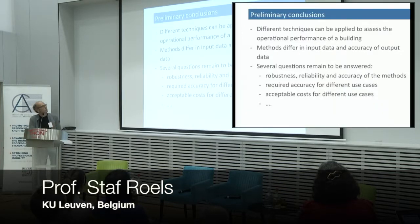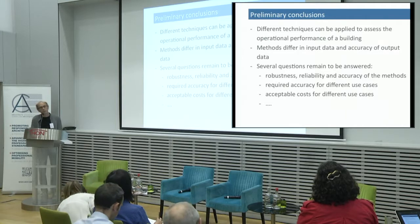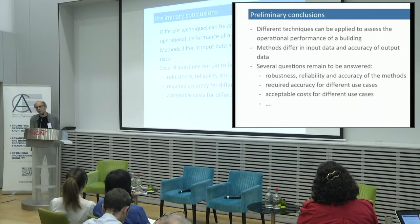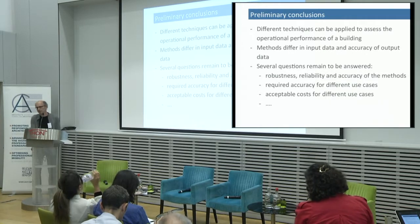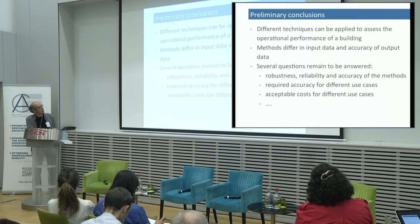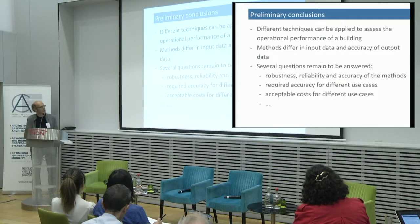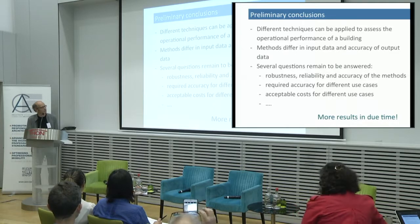So to conclude, there are definitely different techniques that can be applied to assess the operational performance of a building. And we are quite sure that if we want to do better than we are doing nowadays, then we have to go to operational performance and not design performance. That's the first step, but we have to go much further. The methods differ in input data and accuracy of output data, and there still remain several questions to be answered, but that's why we are running this project. So I hope to give more results in due time. Thank you very much.